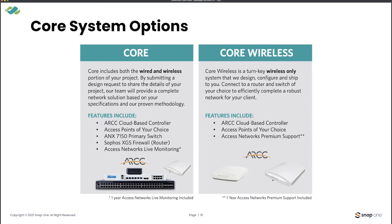We have core wired and wireless network solutions. That's the one on the left, and that is a complete network. So all of the wired product, meaning firewall, we use our ARC cloud-based controller. You have your choice of access points. You have the primary switch and obviously additional switches as needed, depending on the complexity and size of the network.